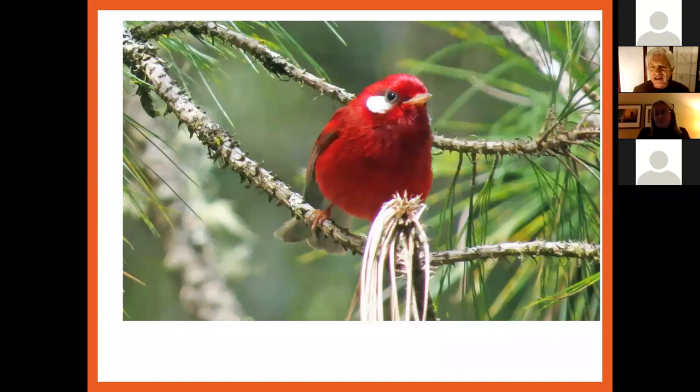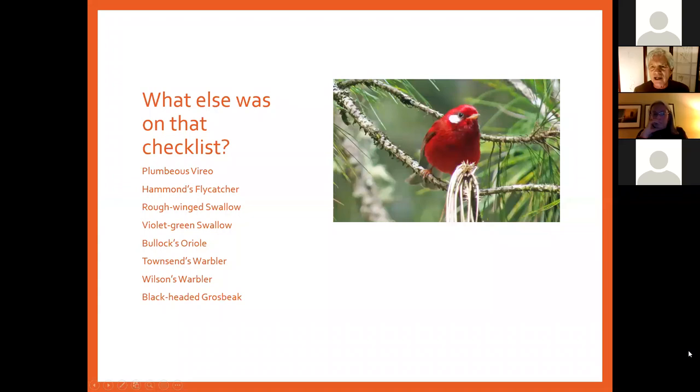This bird is a red warbler, which is found in the highlands of Mexico. And what I want to show you is what else was on that checklist. Those birds might look a little more familiar. Plumbeus vireo, down there, Bullock's oriole, black-headed grosbeak.